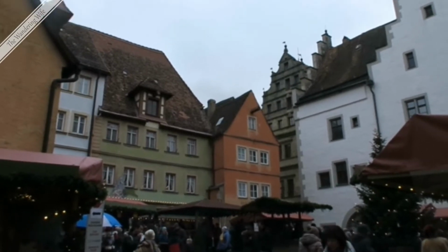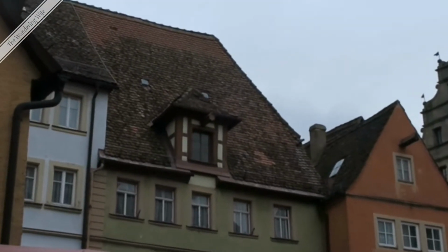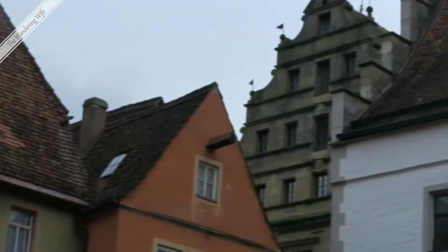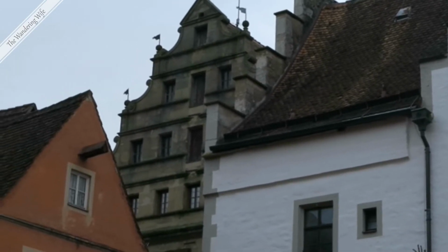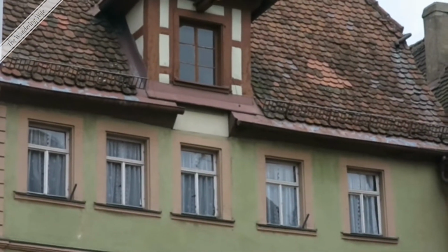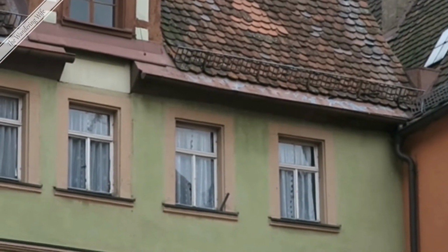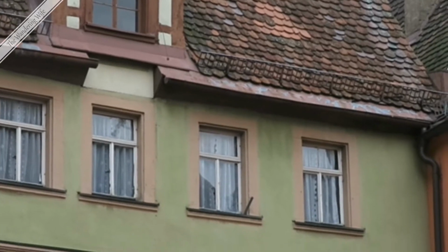All over town you'll notice in the buildings these beaver tail shaped tiles. Tiled roofs came into fashion essentially after thatched roofs were outlawed because they were a fire hazard. And if you look closely on this roof over here, zoom in, you'll see a little kind of wrought iron fence at the bottom. That's to keep snow from falling off on people below.